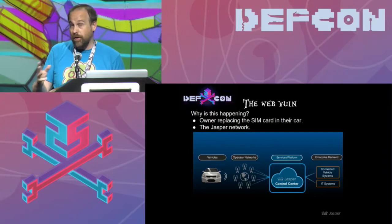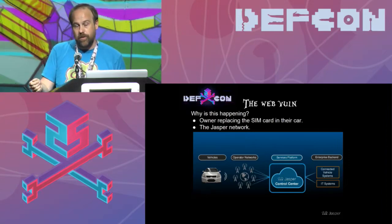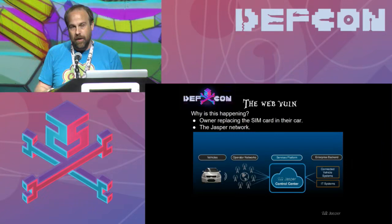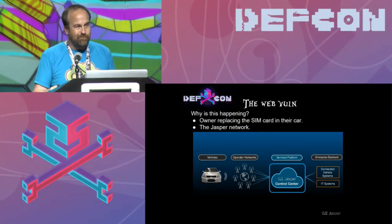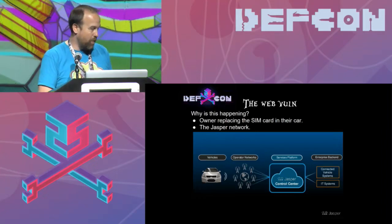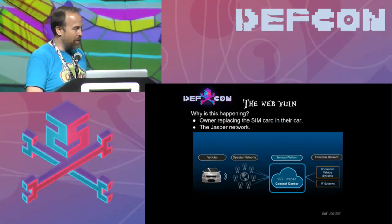But if the owner or someone else has taken the SIM and replaced it with their own SIM, it bypasses all that hard-coded routing and just goes out to the real internet. So that's why it's ending up coming to our server. So this is interesting and cool, but it's not a common thing. We have seen posts on various web forums about people replacing the SIM for various reasons. So we know this is happening to a number of people, but maybe we can find something more interesting.